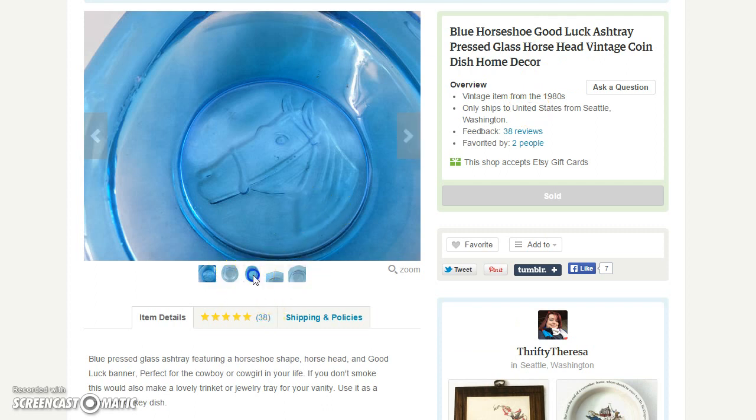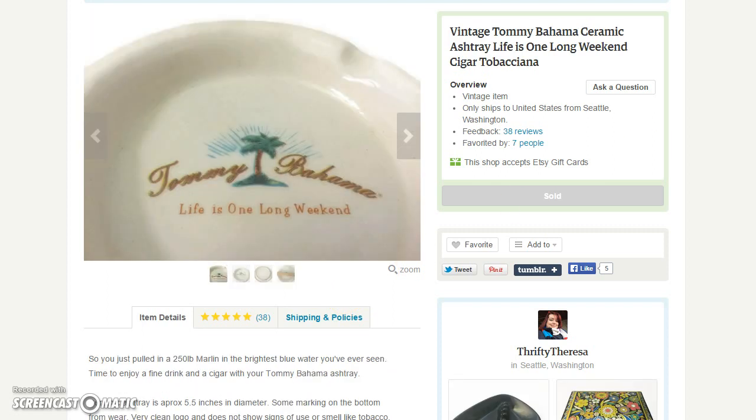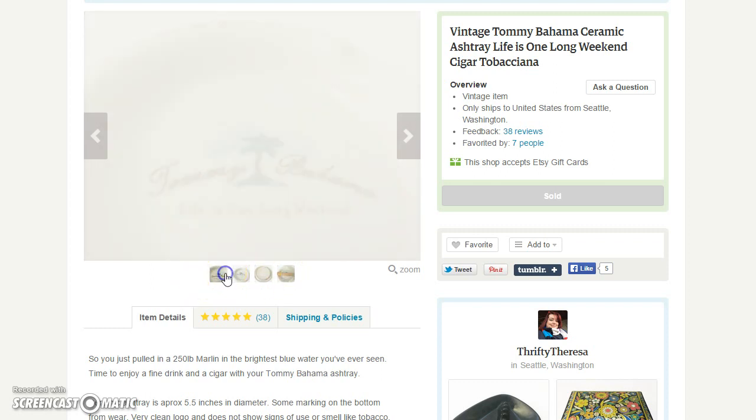Next item is another ashtray. This one is in the shape of a horseshoe, blue ashtray. It says good luck up there at the top. You can't really read it very well, but it's got the horse head inside of it. This ashtray sold for $12. The next ashtray, for a different customer, was from Tommy Bahama. Tommy Bahama primarily focuses on cigar ashtrays, so the holes on this one are a little larger. Anyway, so this Tommy Bahama ashtray sold for $15.